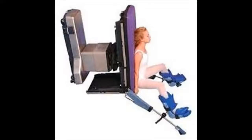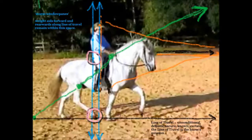So going back to the gynecologist chair that I've rotated around, this is more of a starting place, and gravity and the horse's physiology and motion in space is going to define your position more.